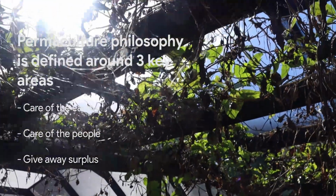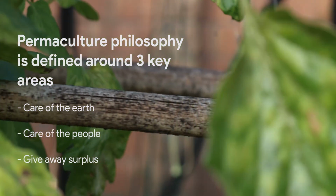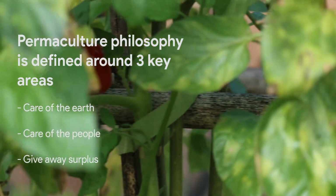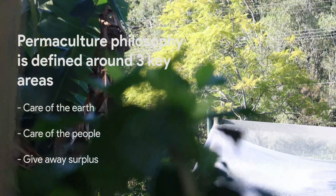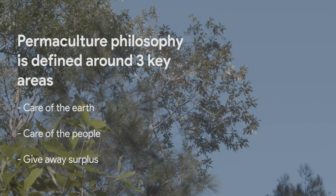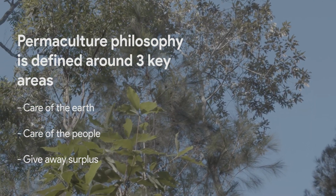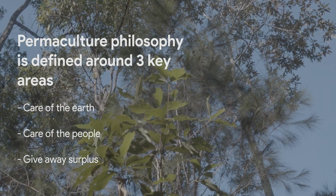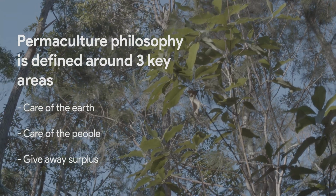Permaculture stresses both a positive approach and an attitude of cooperation with respect to both the environment and all living things. It's defined around three key areas. First, care of the earth. Second, care of people. And third, give away surplus.